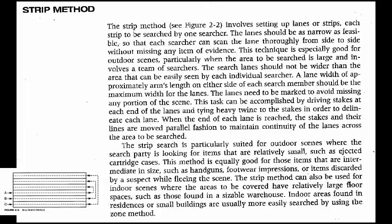This technique is especially good for outdoor scenes, particularly when the area to be searched is large and involves a team of searchers. The search lanes should not be wider than the area that can be easily seen by each individual searcher. A lane width of approximately arm's length on either side of each search member should be the maximum width for the lanes. The lanes need to be marked to avoid missing any portion of the scene.